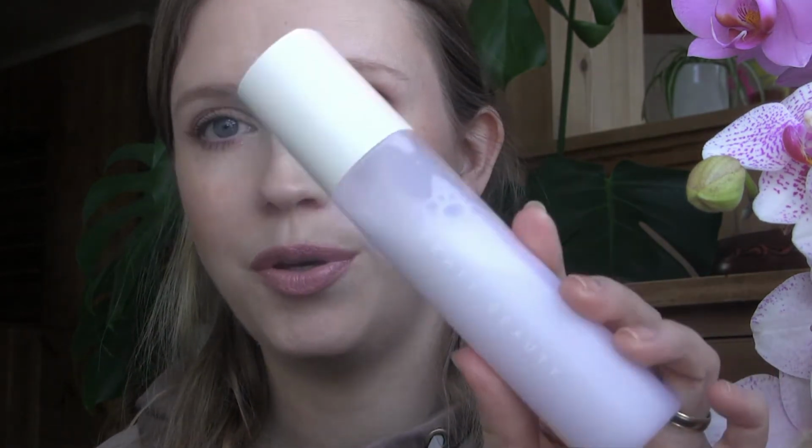So lastly, he chose the Fenty Beauty What It Do Makeup Refreshing Spray. I love the mist on this. It is something else. This is now discontinued. Sadly, I would have repurchased over and over again because it's so good. But no.